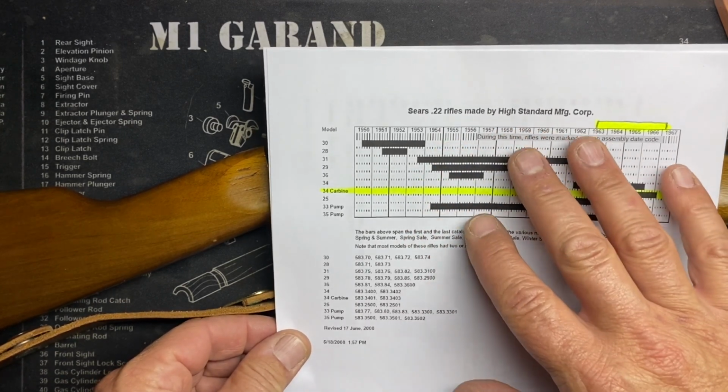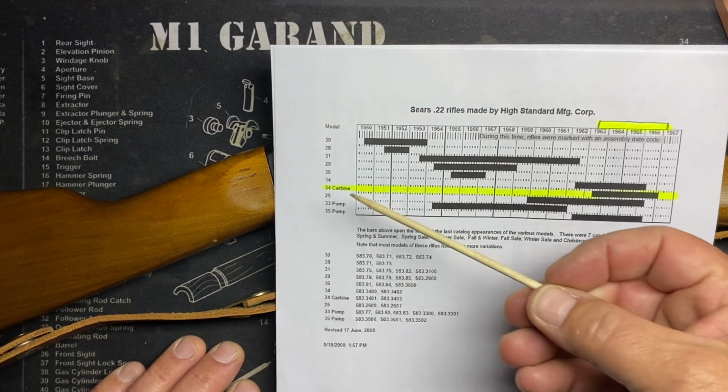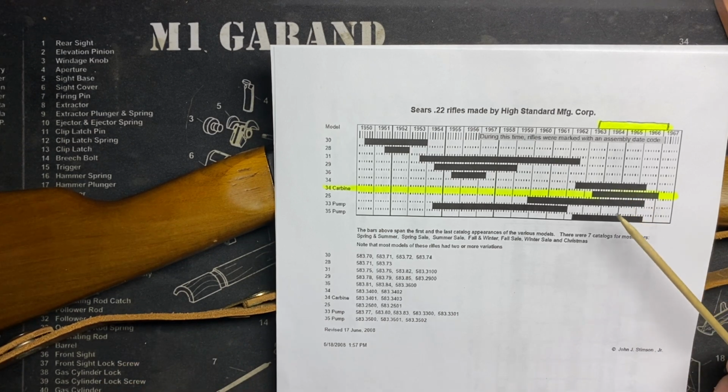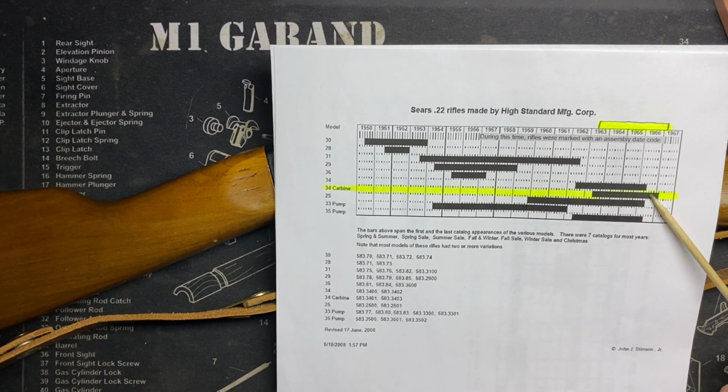Here's Sears .22 rifles made by High Standard Manufacturing Corp. Thank God there's information like this. I mean, this is exactly what we need. Let me get a pointer. Get another dirty dowel stick. Those are my pointers. So here's the 34 carbine, the yellow line that I highlighted here. And as you can see, it is the last of the .22 rifles made by High Standard for Sears. It started as the last right here in mid '63, and it was the last one they started and the last one that they finished in early 1967.